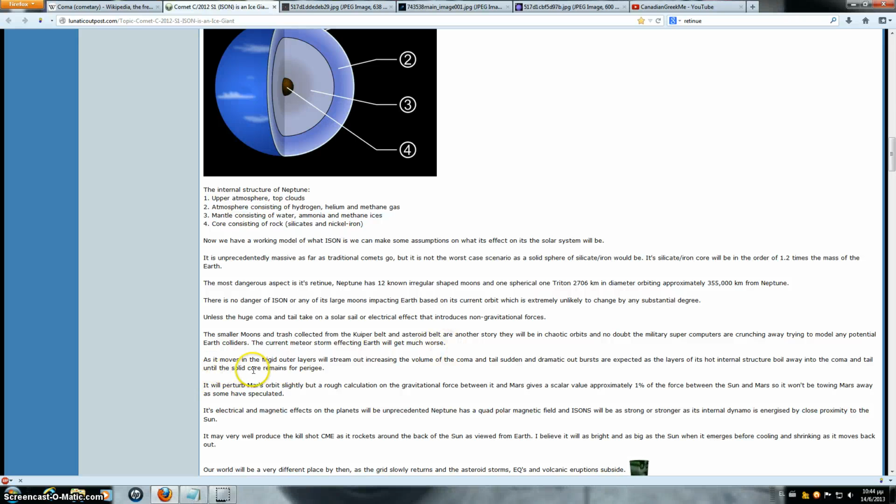As it moves in, the frigid outer layers will stream out, increasing the volume of the coma and tail. Sudden and dramatic outbursts are expected as the layers of its hot internal structure boil away into the coma and tail until the solid core remains for perigee. It will perturb Mars's orbit slightly, but a rough calculation of the gravitational force between it and Mars gives a scalar value approximately 1% of the force between the Sun and Mars, so it won't be towing Mars away, as some have speculated, me included. However, this is all guesswork from here on because we have no actual data. So I'm making a best guess.